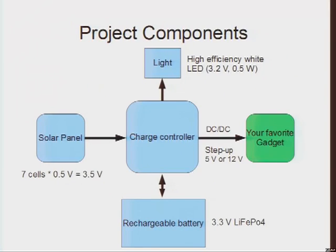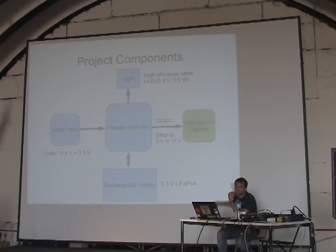So in order to charge it, we need 7 solar cells, and each solar cell has about 0.5 volts, or 0.6. So together you get 3.5 volts, and you can charge the battery, which has 3.3 volts. And then I'm running an LED. This is a tiny resistor, a small value resistor, but I can nearly directly connect the LED to the rechargeable battery. So for the lighting, I don't even need any switching regulator, and I get high efficiency.